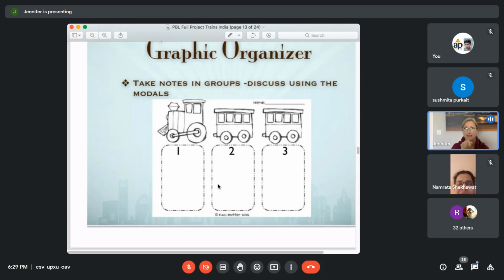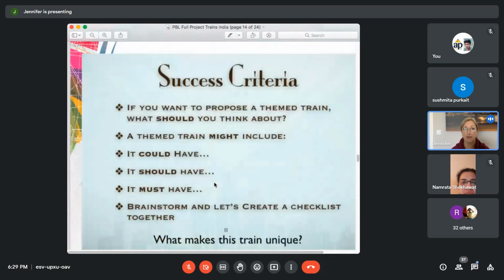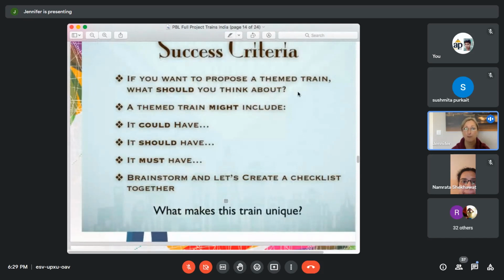Now we have some ideas, right? Because we just saw the Harry Potter, the strawberry, and the Pokemon train. This is where I want them to have their creativity, right? Think of a proposed train theme, what your train might have, could have, should have, must have, and make a checklist. So the kids would work together in groups and say, I think our train should have this.